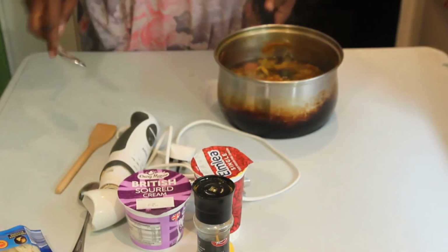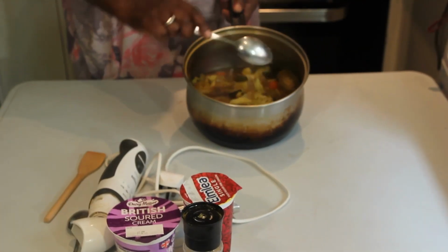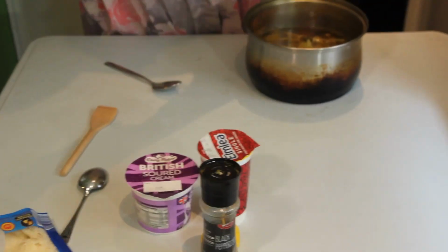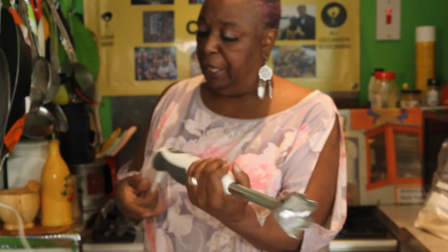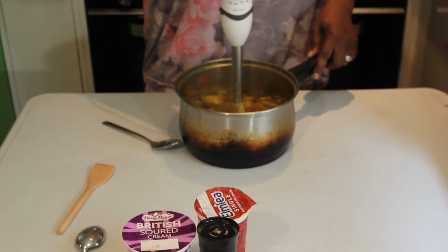So, you just want to get it. And really, actually, this is probably for the best because you really want to get it as soft as you can. Now, I probably didn't do it on camera, but I did add a touch of salt. So, first thing we're going to do is blend this. We're going to go in with our stick blender and head it straight to the bottom. And then just get it blended.